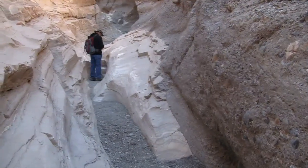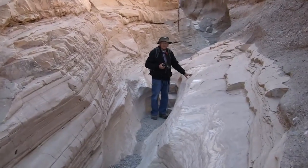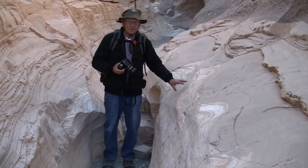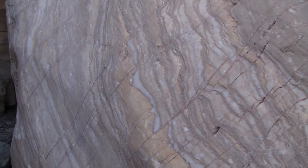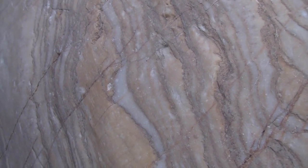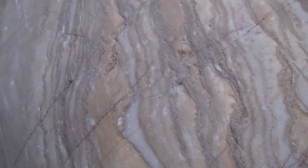Give you a little movement shot here of what it takes to get through Mosaic Canyon. We're tied up in here, I want you to look at this, and yeah, single file all the way through. Focus right on here. Limestone that's put under a lot of pressure. They said down below that it was heated to a temperature of 1,000 degrees, and then it forms marble, and that's what you're seeing here is marble. Metamorphosed limestone is what it is.